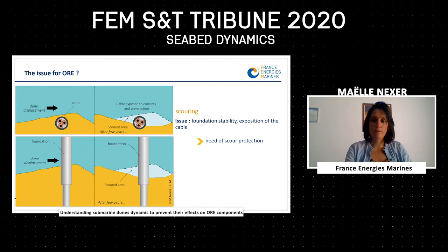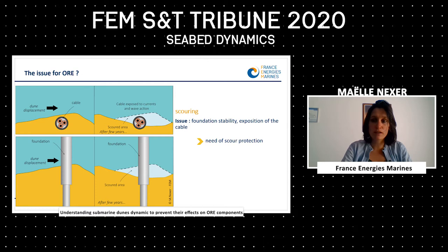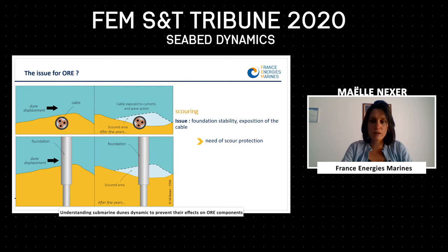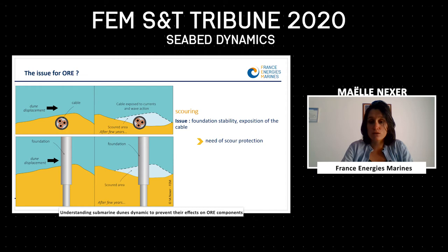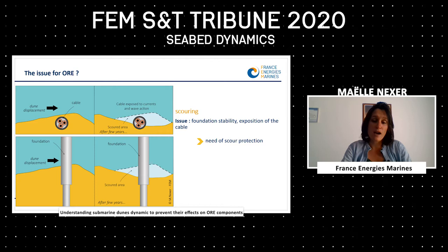Dunes are an issue for offshore renewable energy. In fact, a cable buried in a dune can be exposed to currents and wave action after dune displacement. Here, you can see the scoured area. Scouring can also occur around foundations of wind farms. This can cause troubles to foundation stability. Scouring can be managed by scour protection, but the dynamics of the dune must be well understood in order to dimension this type of technique as accurately as possible.